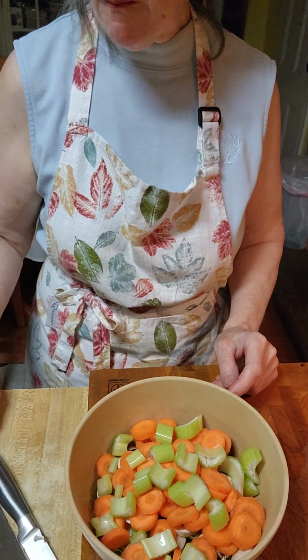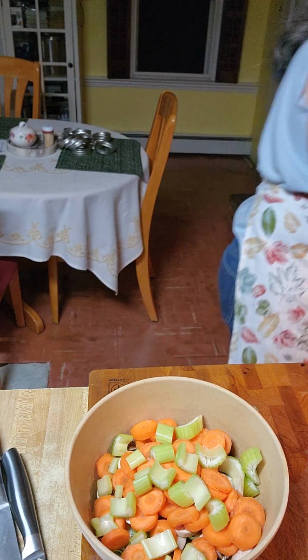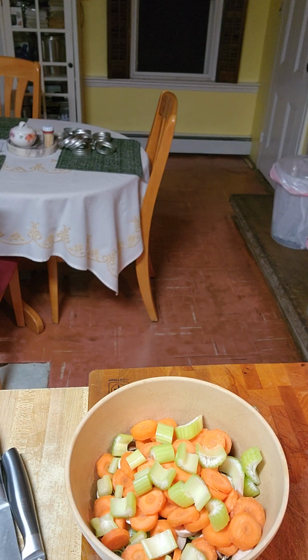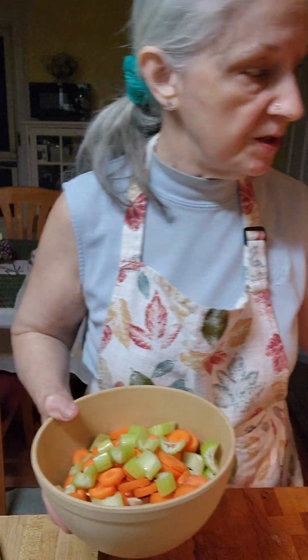Don't you think that's enough vegetables? I think so. I'm just over here stirring it, checking it out. We're going to have to get some more seasonings in here when we add this, and salt and pepper. I'm thinking about using red pepper, because they have more of a kick to it, so I think that'd be nice. I'm going to go ahead and put this into the stew.